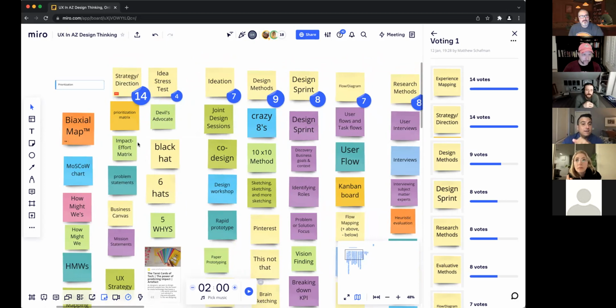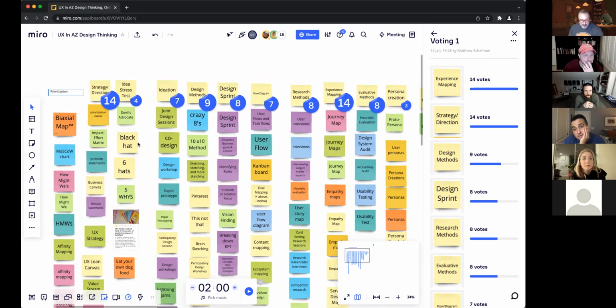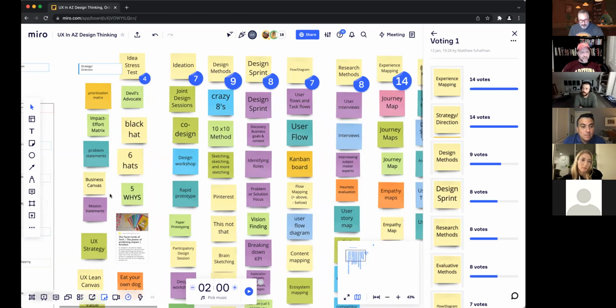Well, we know that strategy and direction, we need to start at strategy and direction, right? There's a lot in that category. Is that all going to fit in one? I mean, we may have to cut that up. That's the thing, like you're talking about, you could do one per month and you got your categories, but actually you could take the top 3 and spend a year on them. You could break them out in a few sessions and go wild.